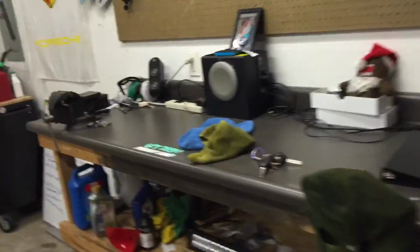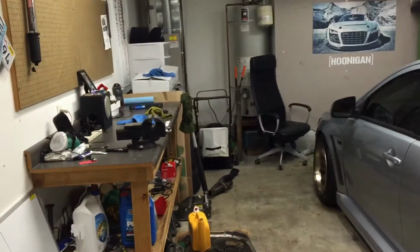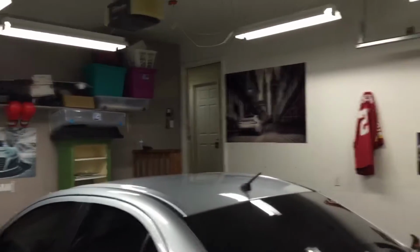Because I already have a lot of space. It's a pretty decent sized garage. I have a lot of space on both sides and an adequate amount front and back. But I just like having a huge open space. Makes it a lot better to work on cars when you have a lot of space and it's clean.